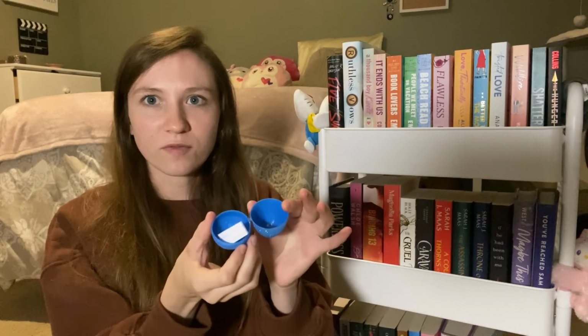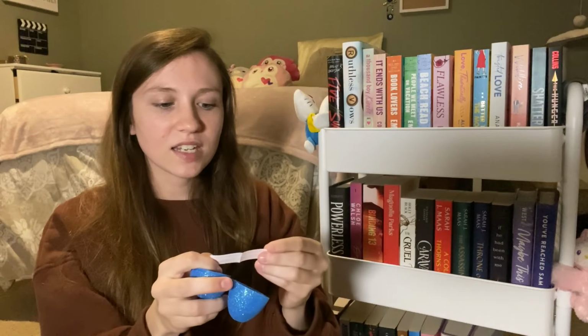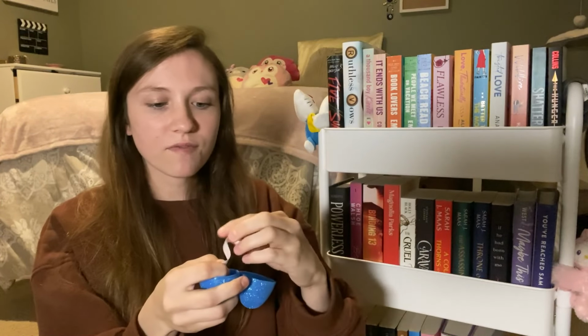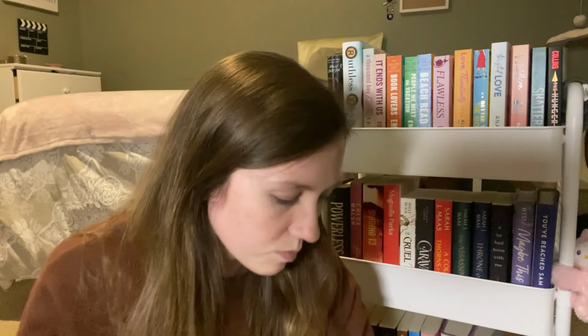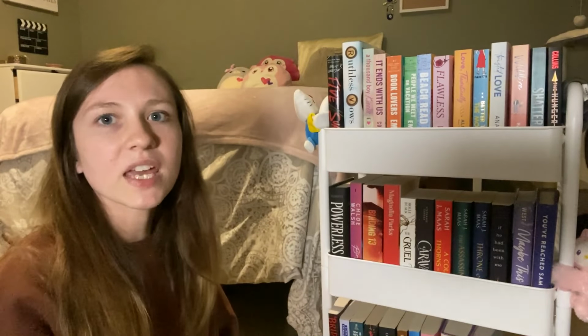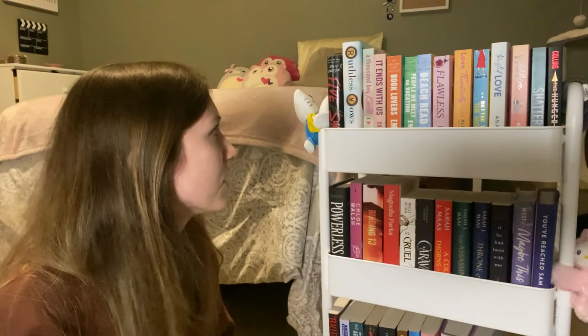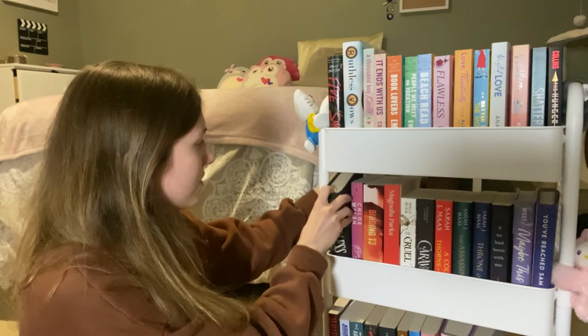Okay, and we have our first prompt inside. This is a book with less than 500 pages. I have really bad handwriting, don't look. Okay, a book less than 500 pages. Ooh, so this is kind of like a free pick in a way because it's not a specific genre. I just have to pick a book that's less than 500 pages. So is Powerless less than 500?